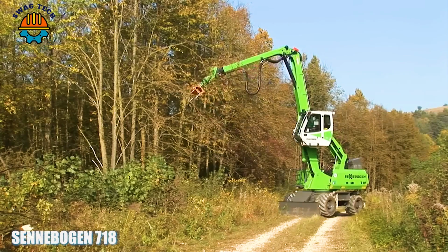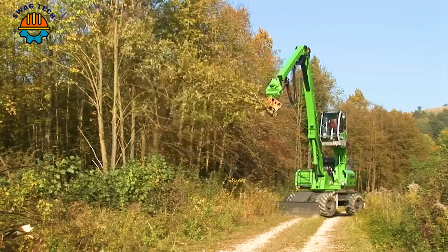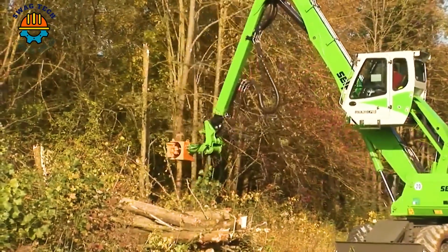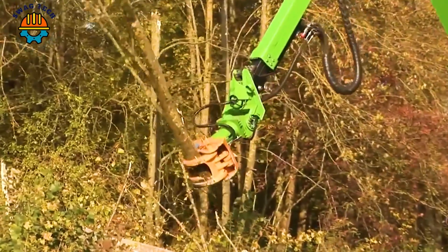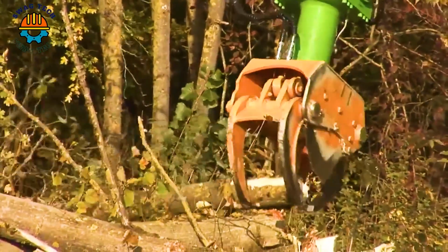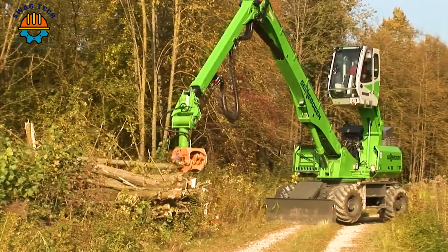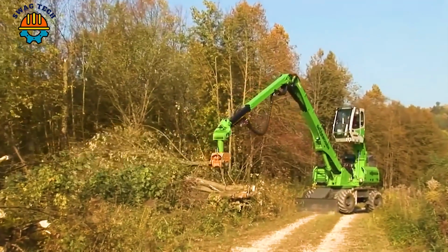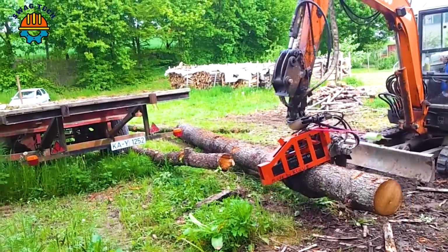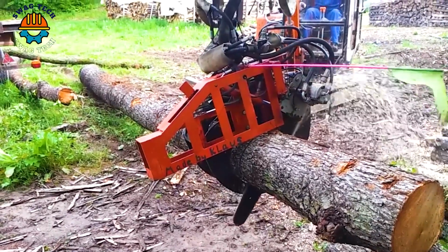With its incredible cutting height and flexible operating mechanism, the Senebogen 718 easily cuts through towering tree trunks with high speed and precision. This classic machine is crafted with high speed and precision, effortlessly and swiftly handling aged wood sections.